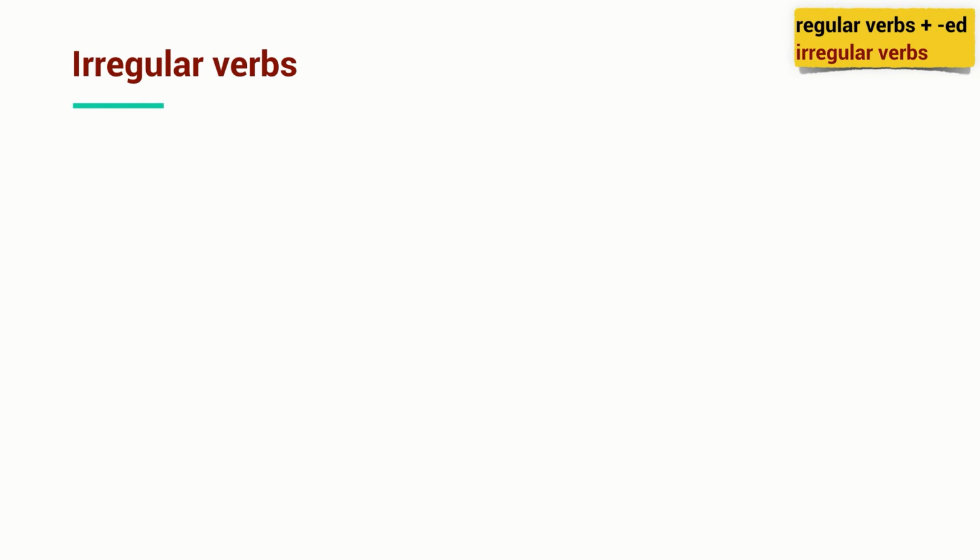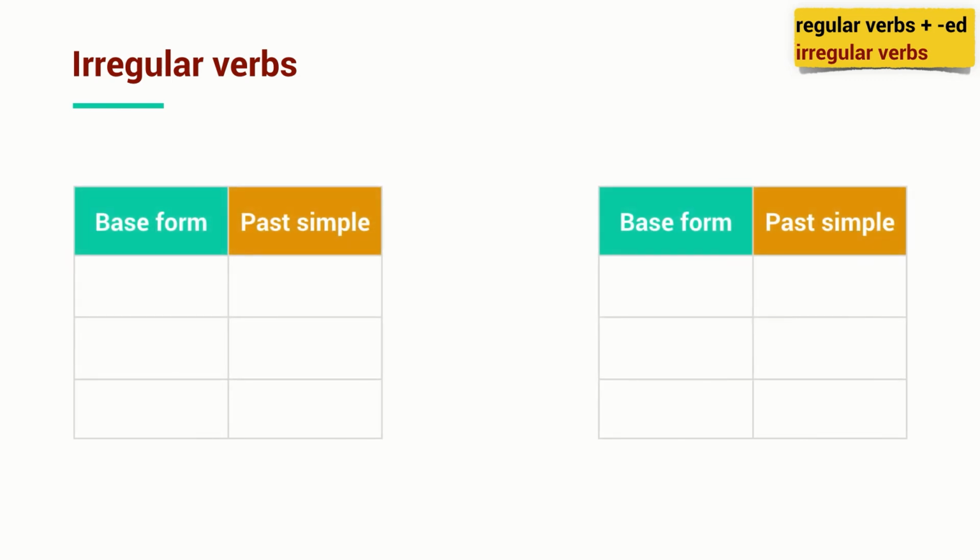Next, let's talk about irregular verbs. Irregular verbs are the ones that do not follow the system of adding D or ED to the end of the word to form the past simple tense. In short, they don't follow any certain rule at all. That's why they are called irregular. Makes sense, right? There's only one way to remember the irregular verbs: learn by heart. Fortunately, there are not so many of them, just a few hundred, I suppose. I'm going to teach you some of them just for this particular assignment.